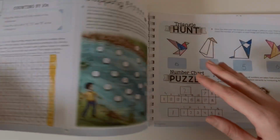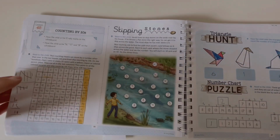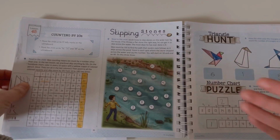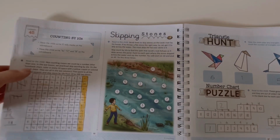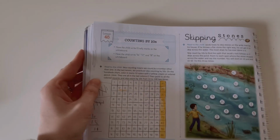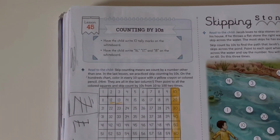So here is where I want to show the lesson. Most of the lessons are 2 pages. This is a very typical lesson, so I'm going to do a close-up so we can see how the lesson works. Okay, so it says counting by 10.